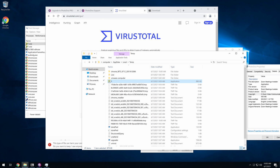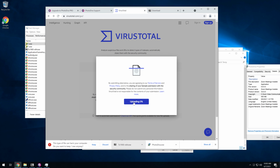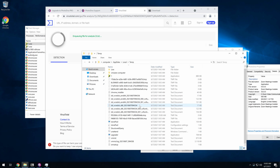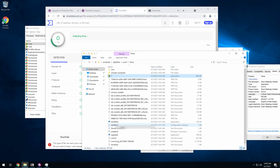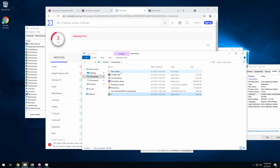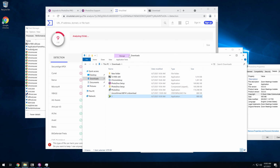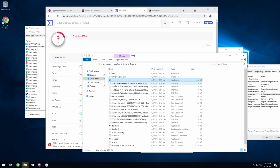Write that in the wrong place. Confirm upload. Let's see what it thinks about this one. Could you... Okay, that's just a VMware. Actually, this is a... Oh! There we go. We're getting hits on that. Malicious, malicious, malicious. So there's an aspect of it.